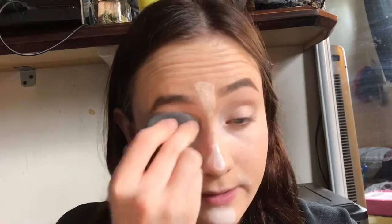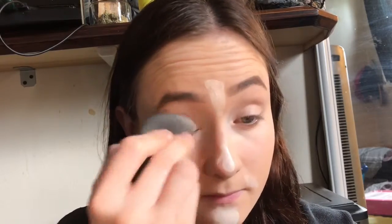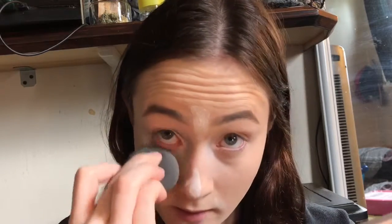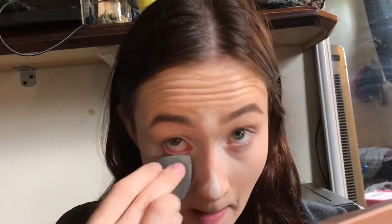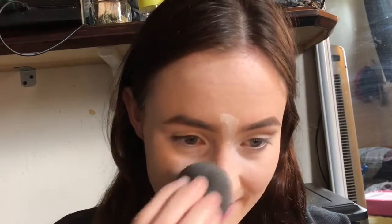And I'm just applying this with a damp beauty blender and then blending out the edges with the side that I used my foundation on. But I did notice yesterday, I really did like the application. I felt like it did sink into my skin very nicely.